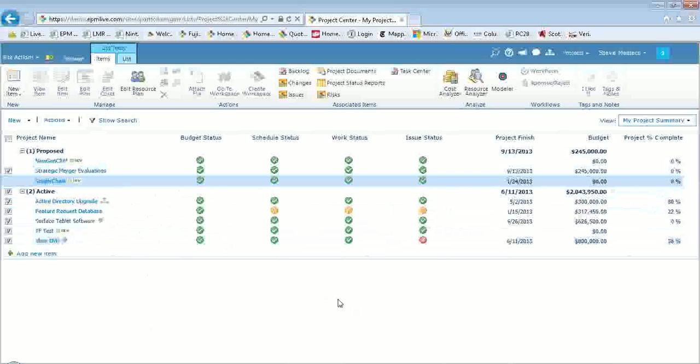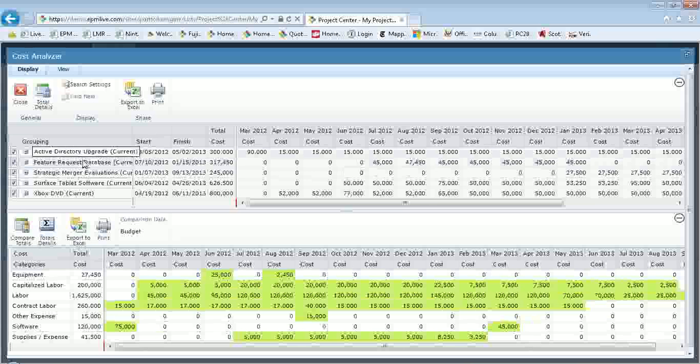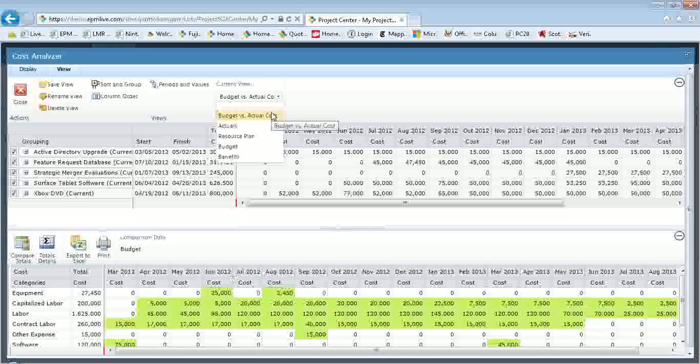Similarly, we can compare cost if we have a target, budget, and actuals. And you see here that I have all the items with their cost, so it seems like we're doing okay in terms of our budgets and actuals, and we can create views to actually show that comparison.